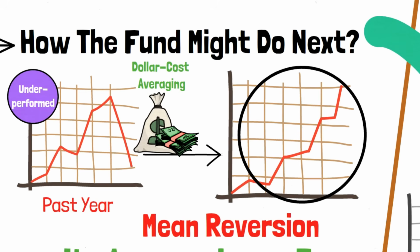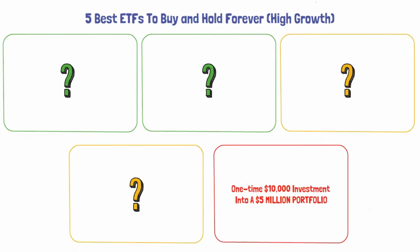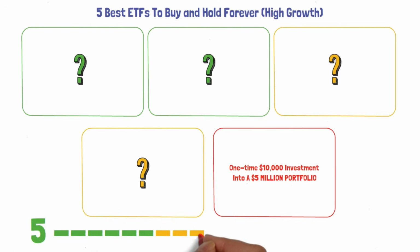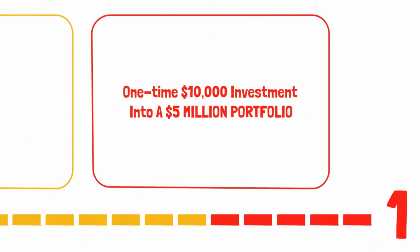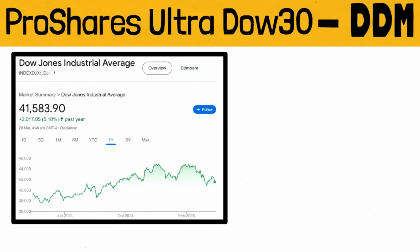With that in mind, let's look at 5 of the best high-growth ETFs to buy and hold for the long term. We've ranked them from 5 to 1, with each fund outperforming the last, building up to the best of the best at number 1. Starting with number 5, we have ProShares Ultra Dow 30 with the ticker symbol DDM. This ETF focuses on tracking the Dow Jones Industrial Average, but with a twist.